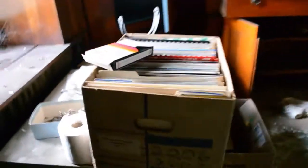Yeah, this place is pretty abandoned. Got all this stuff right here. We have an easel. Whatever this is, what a cool light. And I've heard stories about this place. This is all abandoned.